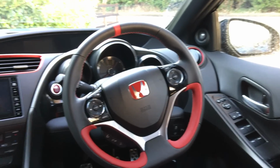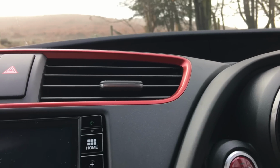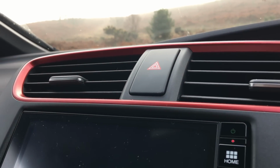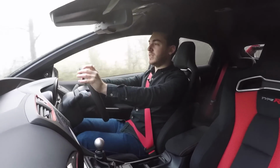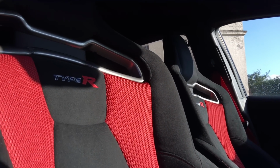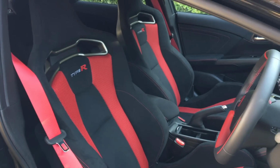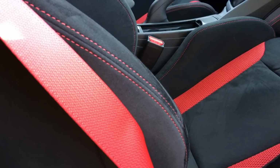Changes to the Black Edition continue as you move inside and find the red anodised trim on the dashboard. It brings some of that external aggression inside. There's also a set of really supportive, bolstered racing seats, this time not trimmed in red, but a rather sexy black shade. I always crow on about the seats in this car, but they are brilliant. You get plenty of support around your thighs, your shoulders, and also around your ribs, which is perfect for whenever you take the opportunity to put this car on track.